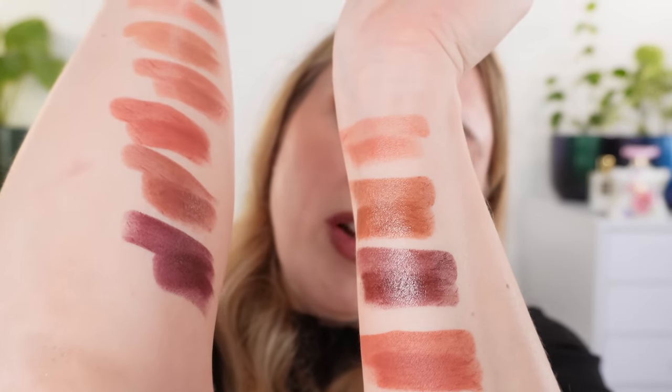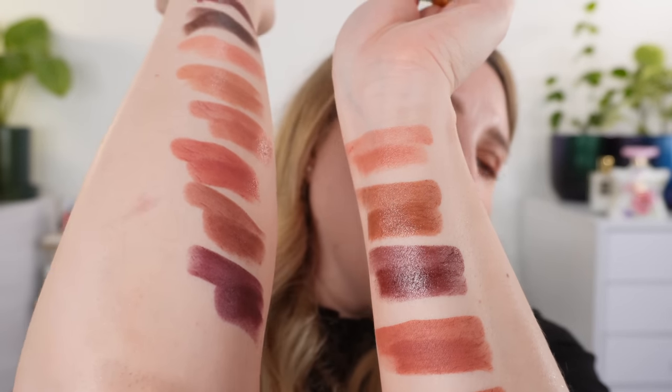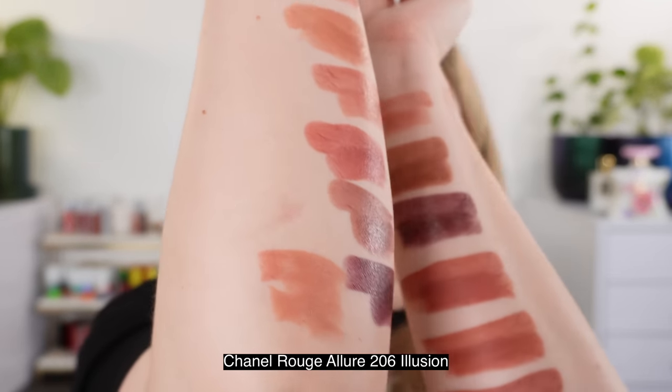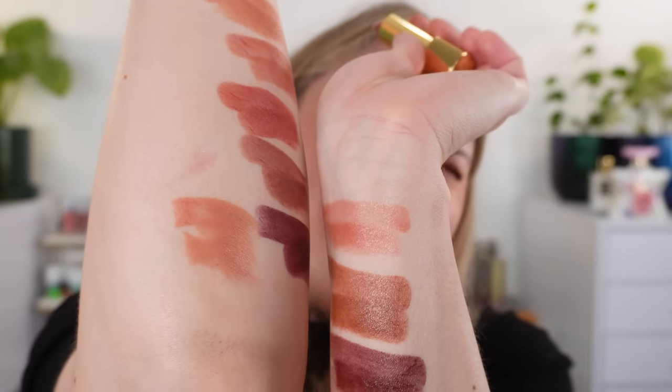You can see we've got more of a grape purple in the Chanel, where we have a little bit more of, again, a blackberry shade in the Guerlain, but they are fairly similar. So those are pretty close as well. This one here is 206 Illusion. You can see it's closest to number 8, but it's more nude. It's a nude peach, but it doesn't have that brighter hue that we have in the Guerlain.